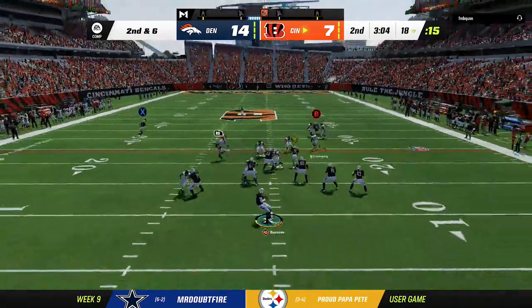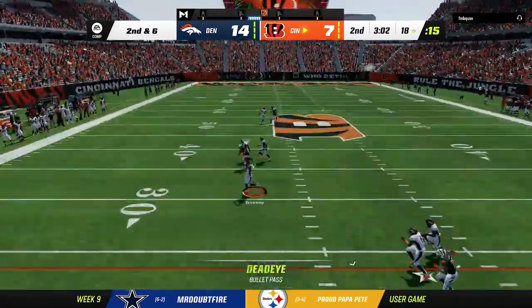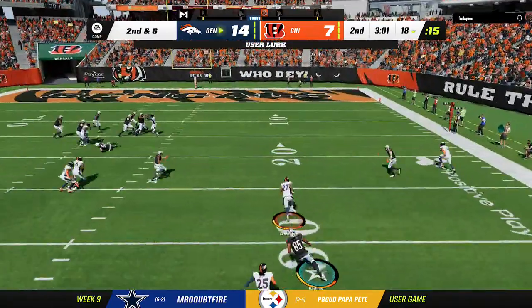Burrow on play action. Into double coverage, and it's intercepted.